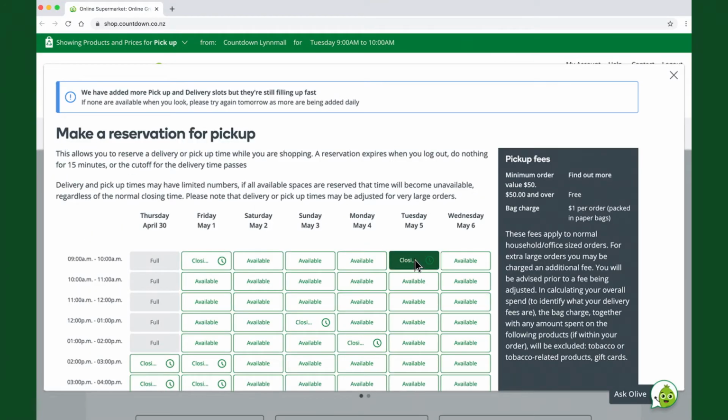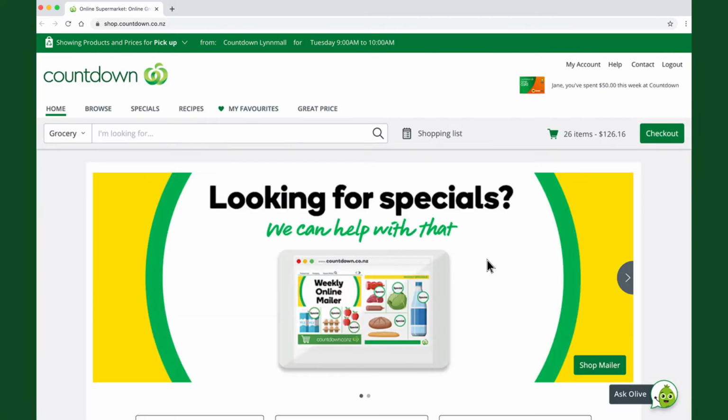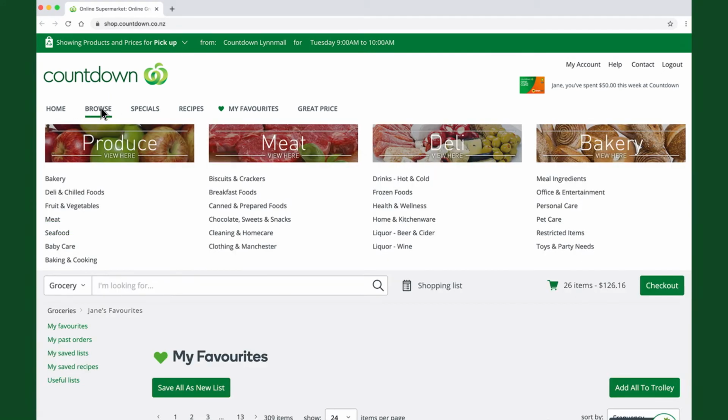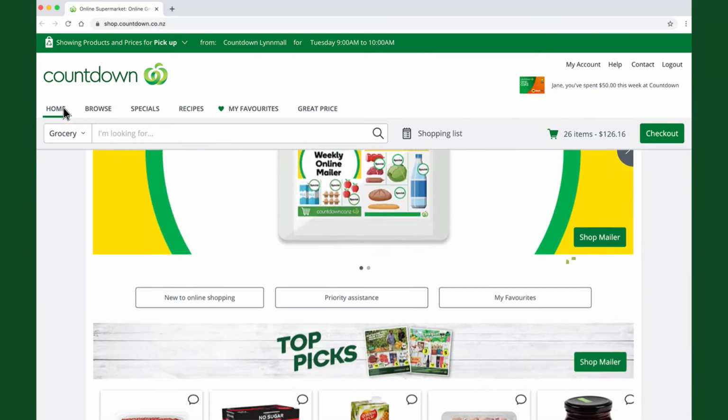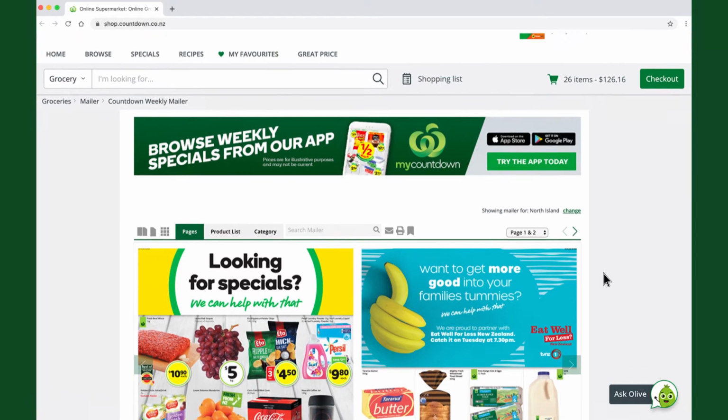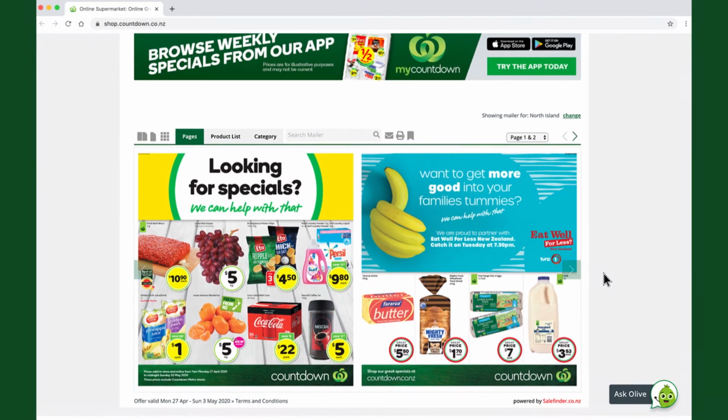Now it's time to start shopping. There are heaps of easy ways to shop online. You could start with the My Favourites list. Search for specific items or browse by category. You can also take a look at the online mailer. Here, you'll see all our specials and great prices, and can add the things you want straight to your trolley.